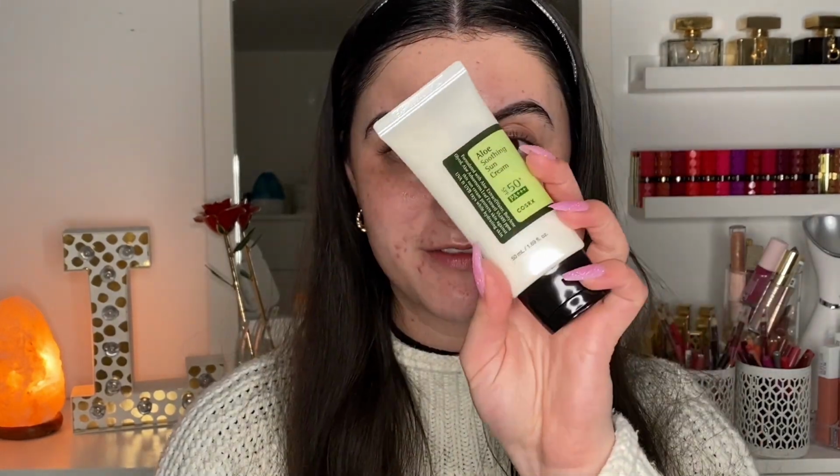Ooh, glowy, do we see that? Wow. Feels very, very hydrating and moisturizing to the skin. And it gave my skin this really beautiful luminous glow. I am definitely gonna have to play around with this sunscreen a bit more because so far I'm really enjoying it.